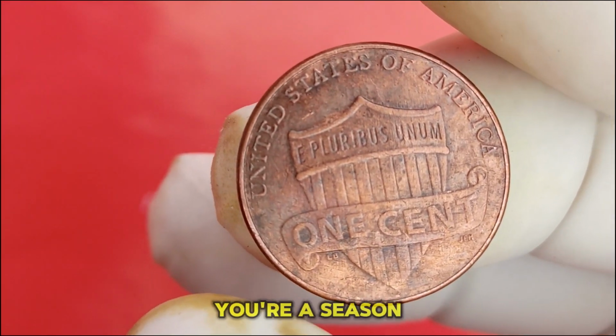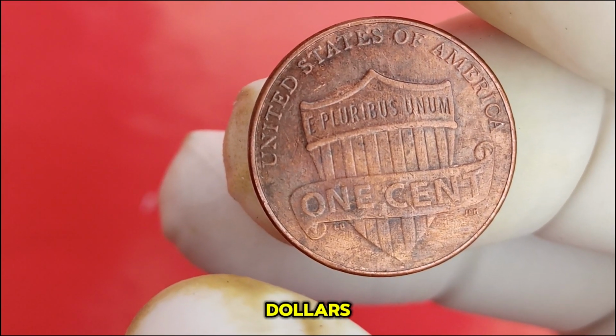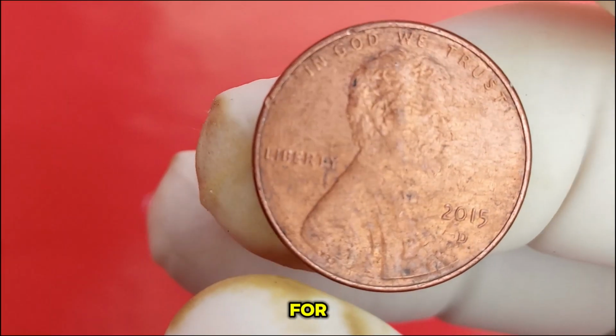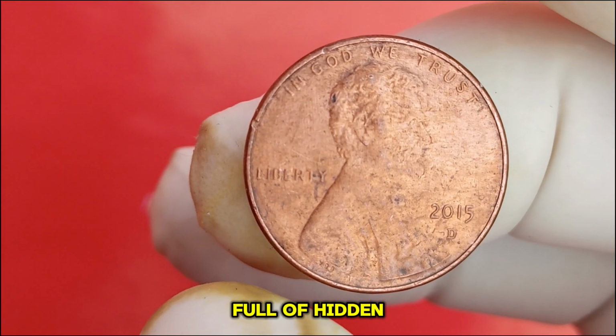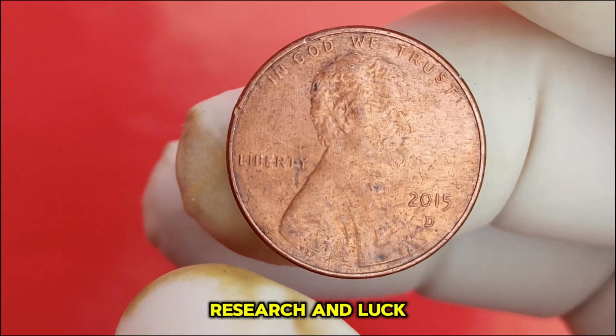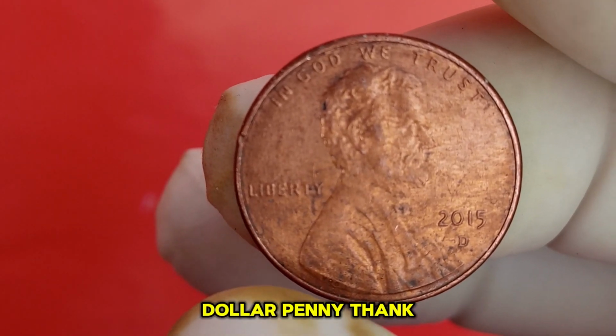So, whether you're a seasoned coin collector, a history buff, or someone just looking to make a few extra dollars, the 2015 D 1-cent coin holds immense value if you know what to look for. The world of rare coins is full of hidden treasures waiting to be discovered, and with some patience, research, and luck, you could stumble upon your very own $78 million penny.